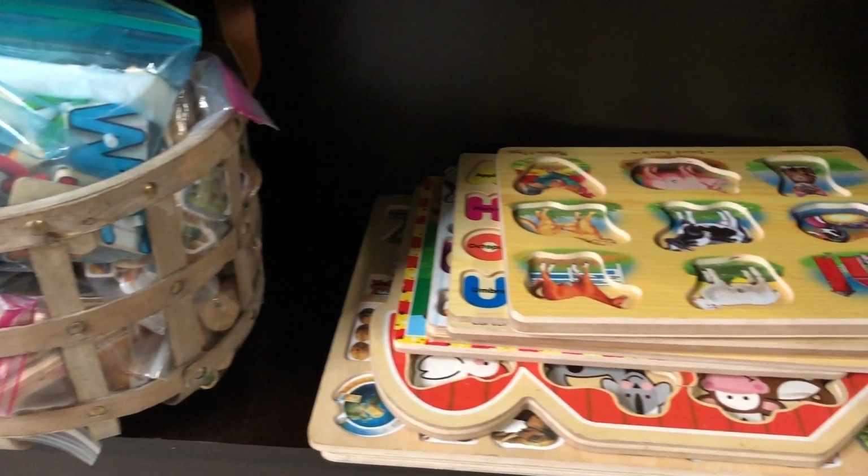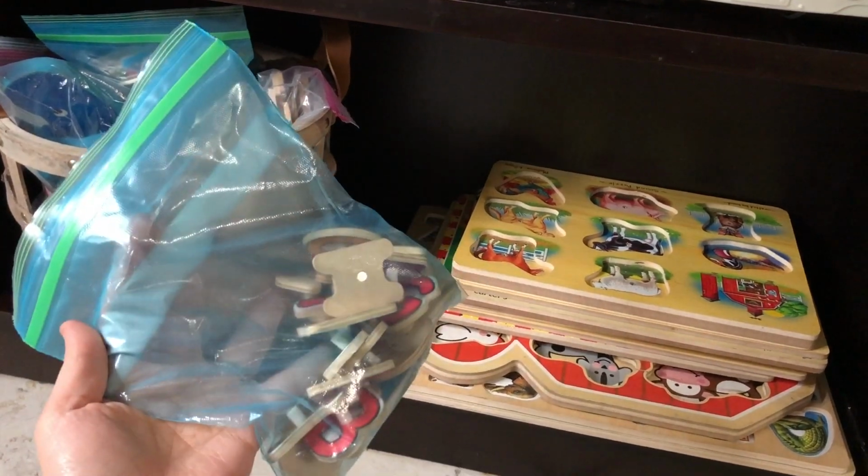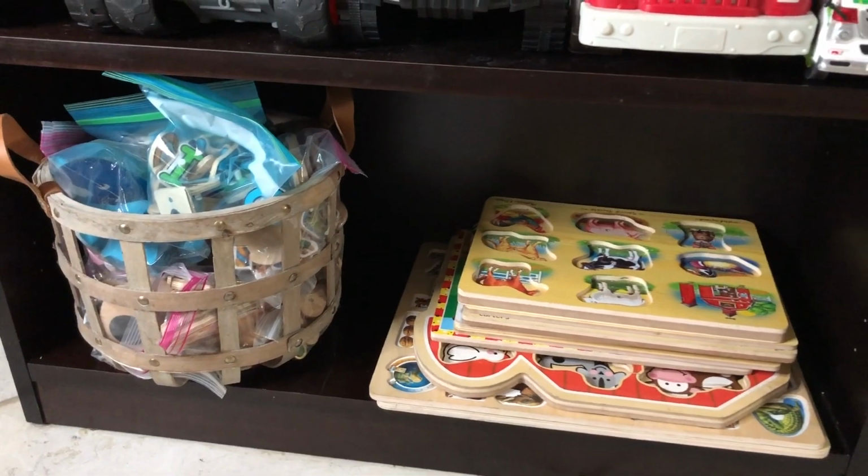And on the bottom shelf, I stack his puzzles up, and I keep all of the pieces in their own separate Ziploc bags, each within a basket, so when he wants to play with puzzles, he pulls the basket out, sorts through the Ziploc bags to find the exact puzzle he wants to play with, and it's really as easy as that. Tip number 3 is to keep pieces of toy sets together in one place.